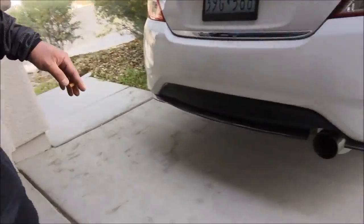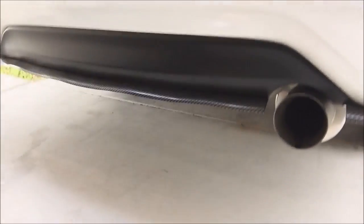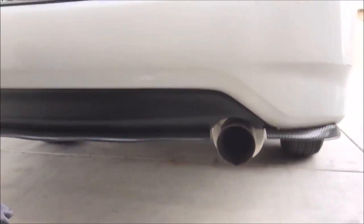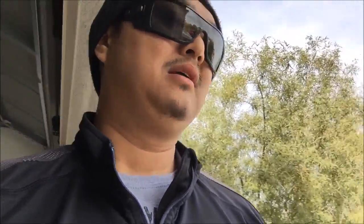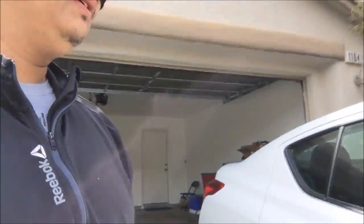This right here is the DC Sports muffler. That's the one you guys heard on the freeway earlier. It's loud. So if you guys don't like loud mufflers, stay away from this one. Maybe they have other models, but this one right here is loud. But it's not annoying loud. Some exhausts sound like cans and stuff. This is a really tuned, cool sound. It's not an annoying sound. It's loud, but it's not annoying loud, if that makes sense.